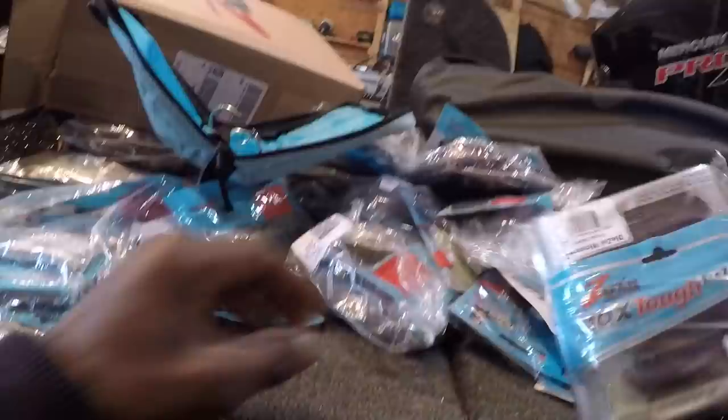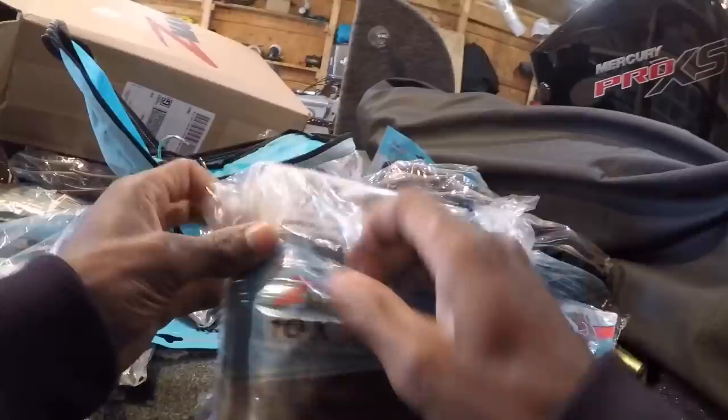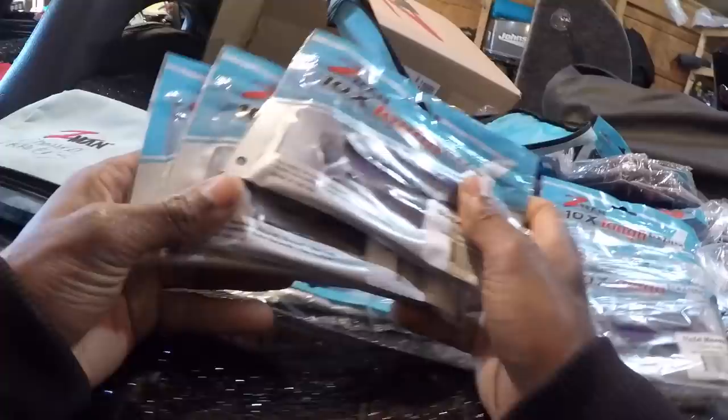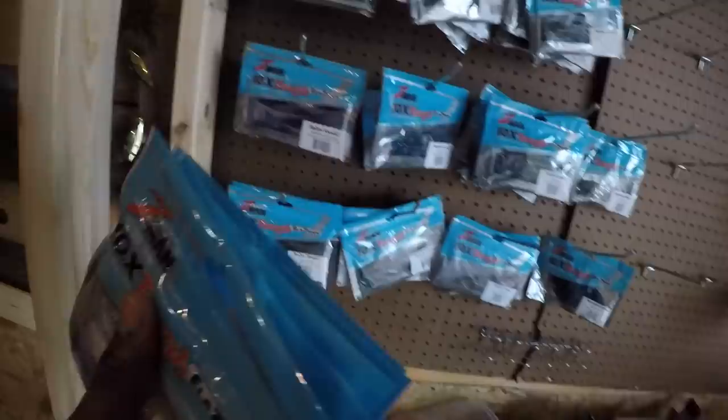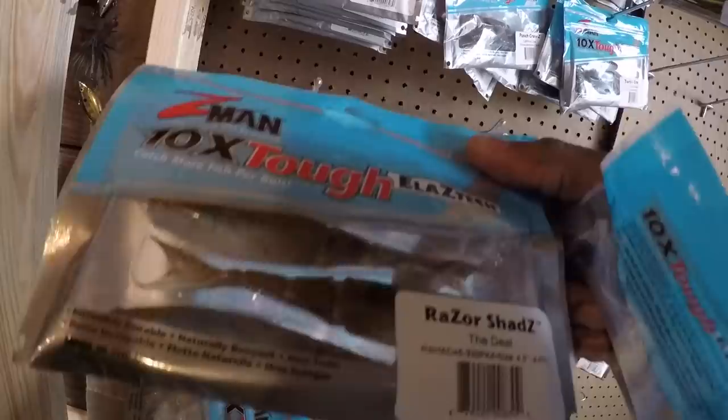So the next thing is, can you read that? Chatterbait trailers. I love this one, which is diesel minnows. Get a couple bags of diesel minnows. I think two bags of diesel minnows is plenty. Something dark, something white. Diesel minnows and pearl blue glimmer. And I'll also get a couple of the razor shads. Razor shads, it's called a deal. We'll get that one.